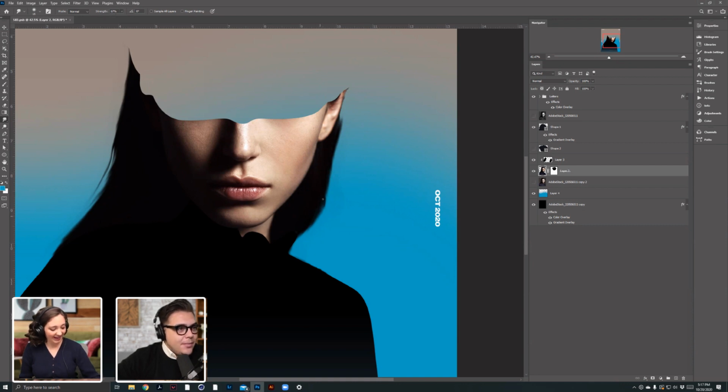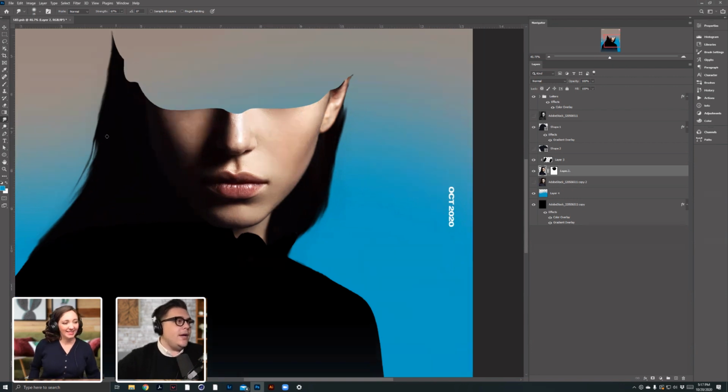Right. Nice. But I mean, we could do it on Photoshop on the iPad, not with the smudge tool, but maybe with a soft brush. Yeah, a soft brush would work better. We don't have the smudge tool yet on that, but with the brush, it'll work exactly the same way.